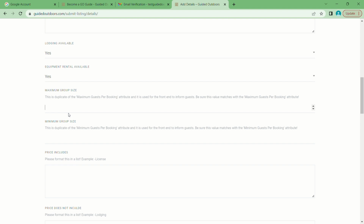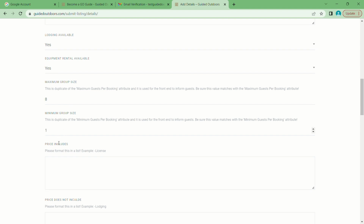So your maximum group size, we're going to take 8 hunters at one time. Okay, your minimum, we're going to do 1. So that means at minimum, one person can book. If you want to have at least 2 people booking, make sure the minimum is 2.